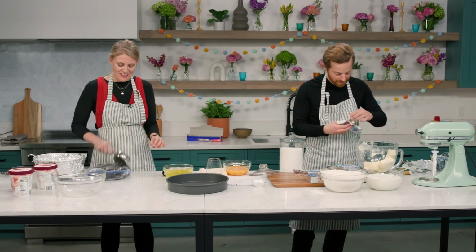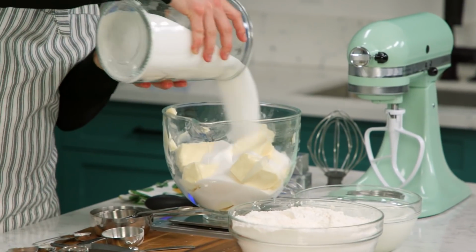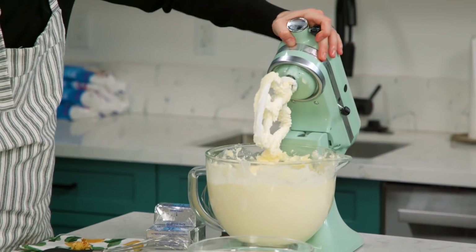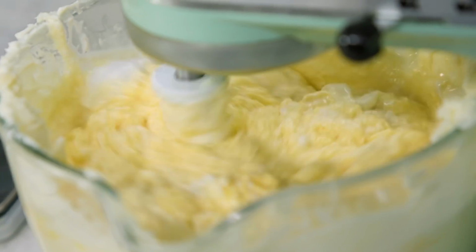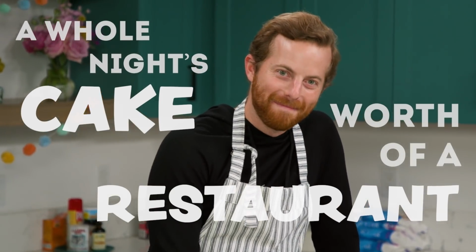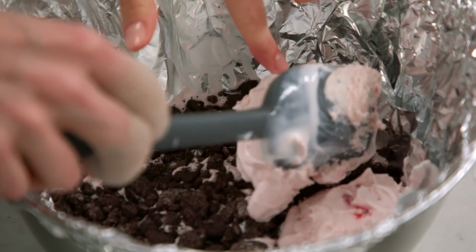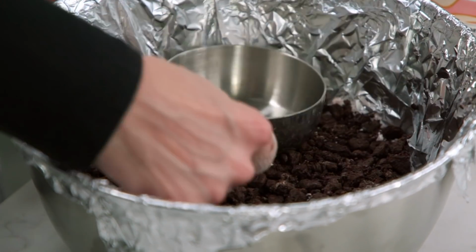How many cakes do you think this recipe makes? This maybe makes like 5 cakes. Chef didn't even demonstrate this part because he thought making a vanilla cake was so easy. And so then I just measured everything out. And now I have enough to make a whole night's cake for the restaurant. Did you hear what he said? I don't know. I'm a pro at this, guys. I basically had on-site training for this.